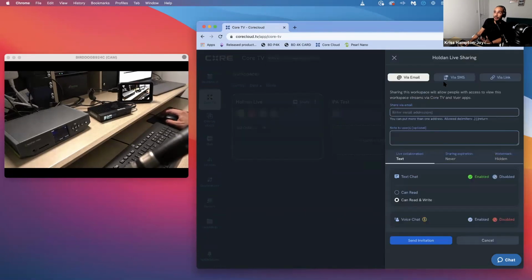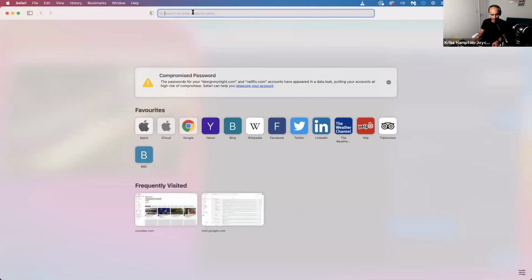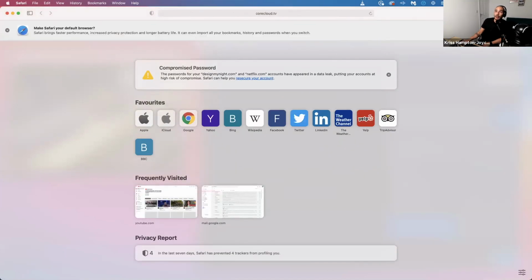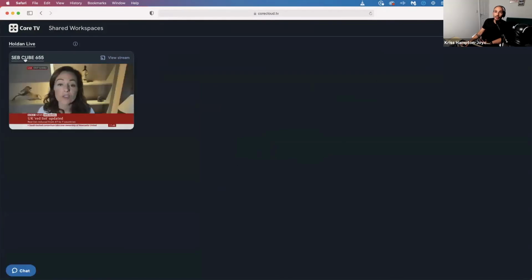Now I can share it via email, SMS, or for the sake of this demonstration, I can just literally get a link, copy that, and I would send it to producers, directors, whoever needs to be able to see this stream. They paste it into their browser. This is what they see. They don't see all of the other settings or anything. They can't break anything. They would just see the feeds that we've shared on our workspace.